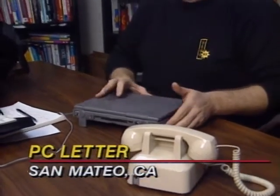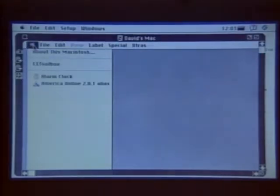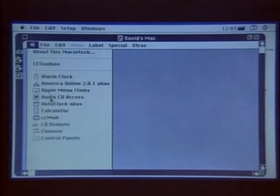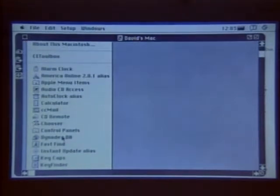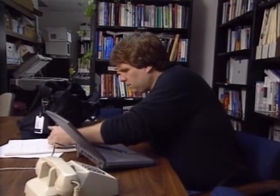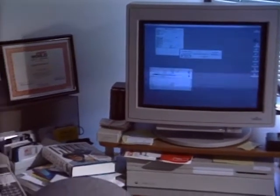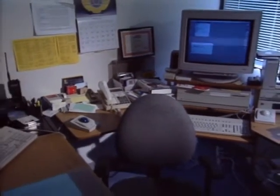David Coursey is the editor of PC Letter, a newsletter for executives in the computer industry. Coursey travels frequently and needs to access his company's network wherever he goes. To do that, he takes his PowerBook with him and uses AppleTalk remote access software. Coursey says AppleTalk, along with his 14.4K modem, lets him work as though he were at his desktop. And back at the office, his computer appears to be running by itself as he accesses it remotely.